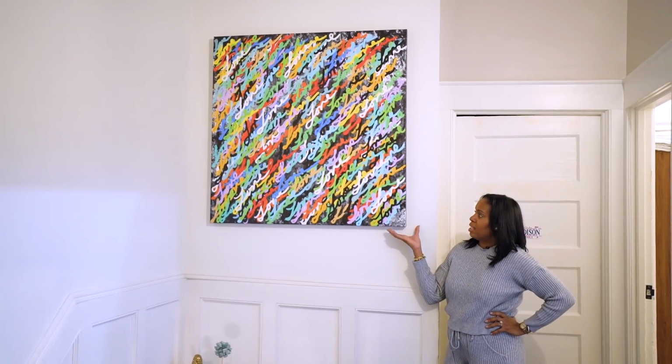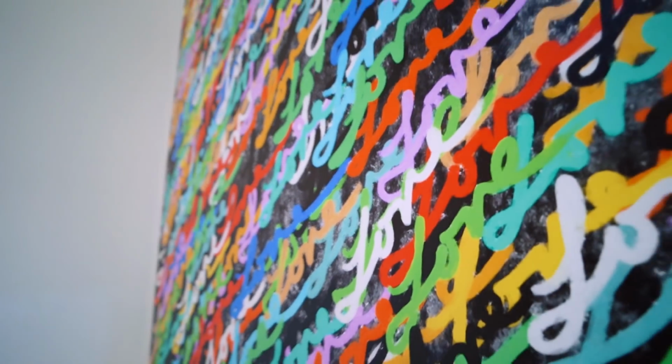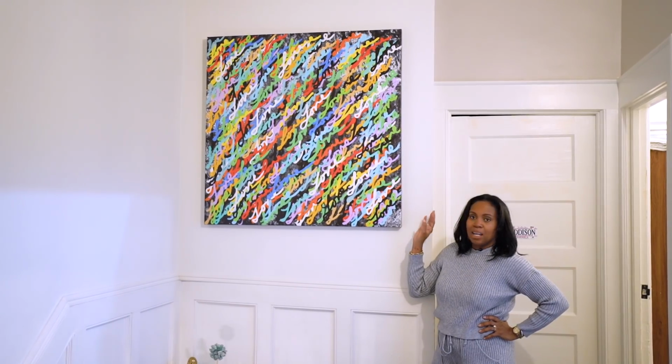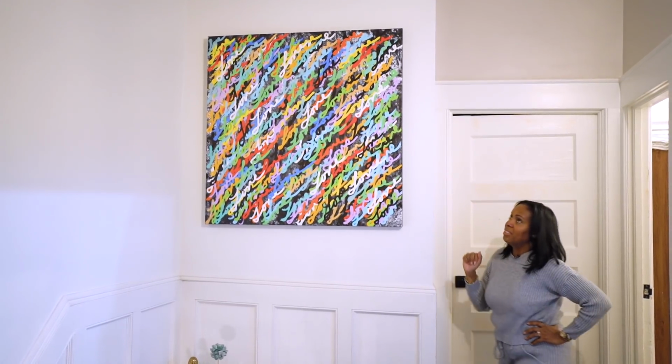This artwork was a gift from my fiance. Love is a theme, and so that is why it's throughout the house. This is right at the steps, just so we are reminded daily what's most important. This is where the bills get paid.